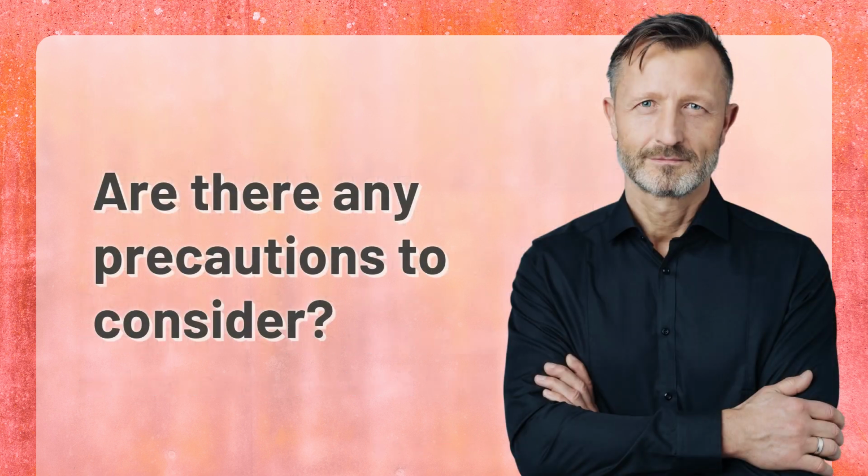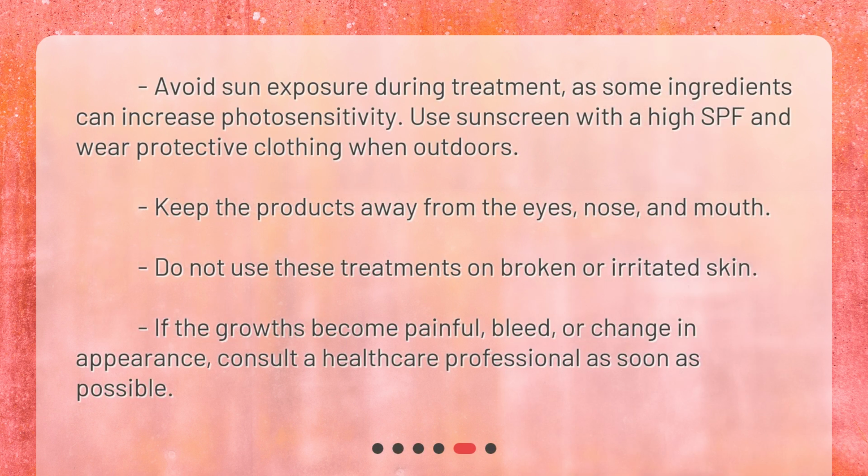Are there any precautions to consider? Avoid sun exposure during treatment, as some ingredients can increase photosensitivity. Use sunscreen with a high SPF and wear protective clothing when outdoors. Keep the products away from the eyes, nose, and mouth. Do not use these treatments on broken or irritated skin. If the growths become painful, bleed, or change in appearance, consult a healthcare professional as soon as possible.